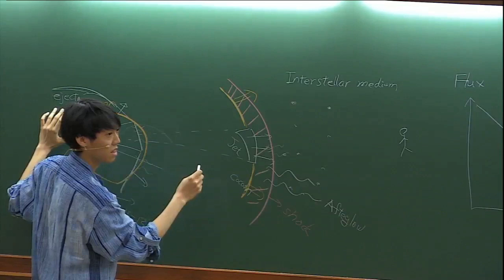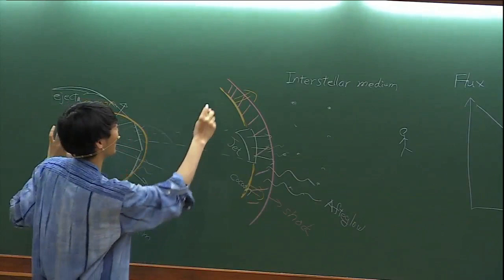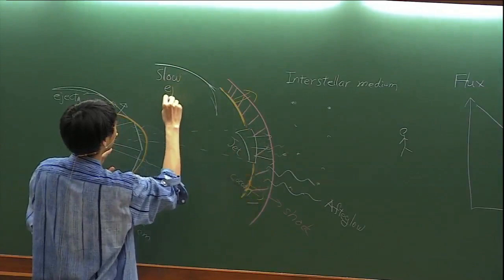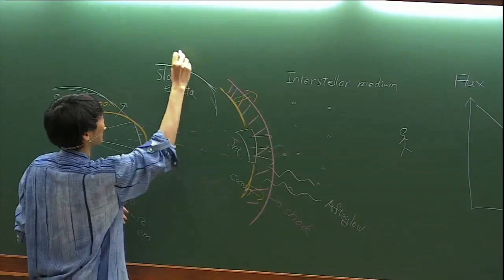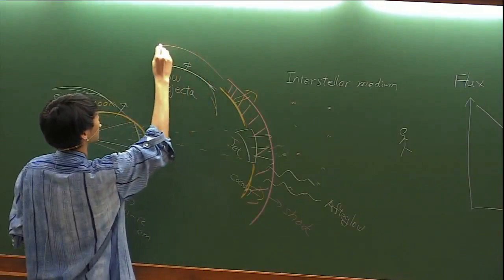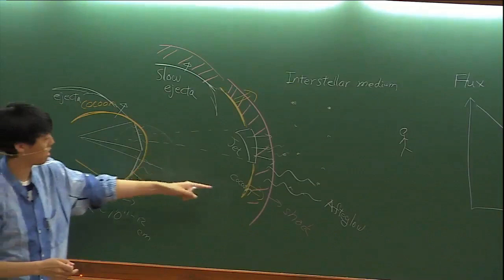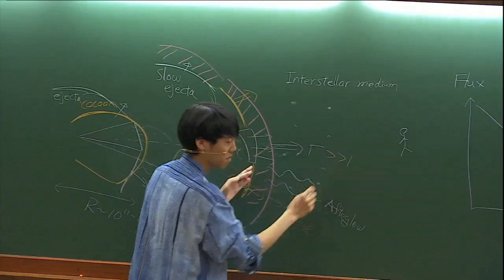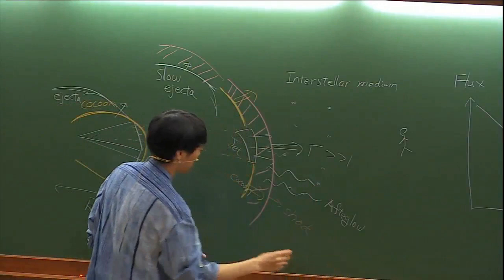Okay, I am discussing this. Here is a slow ejecta, let's say, behind this material. The slow ejecta also interacts with the ISM. So that's why we have several components, but they go at different velocities. For example, the material shocked by the jet goes with gamma much larger than unity. And here the cocoon component has gamma maybe a few.